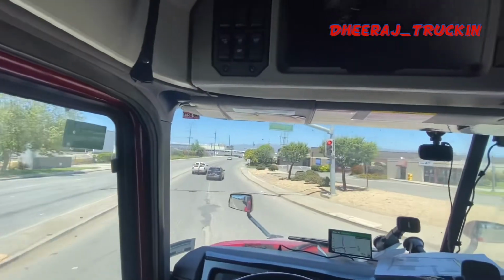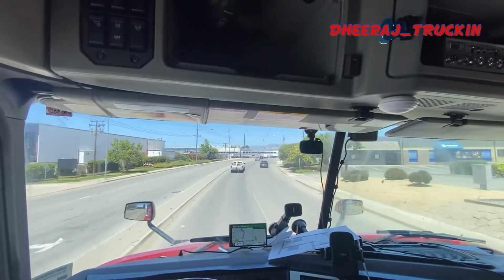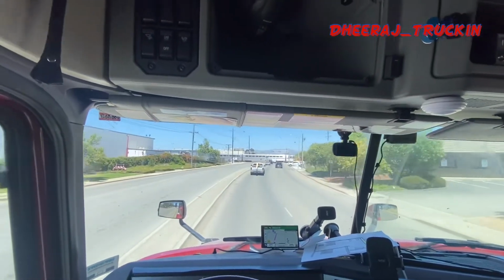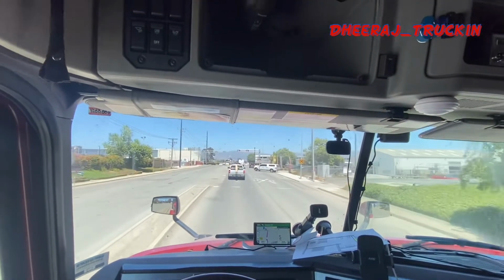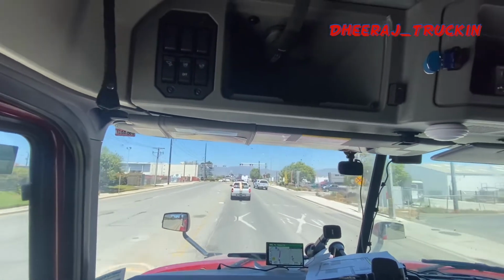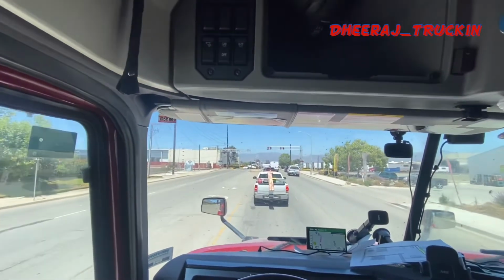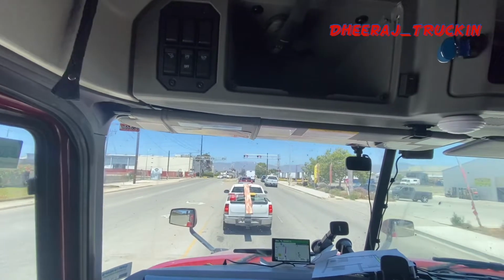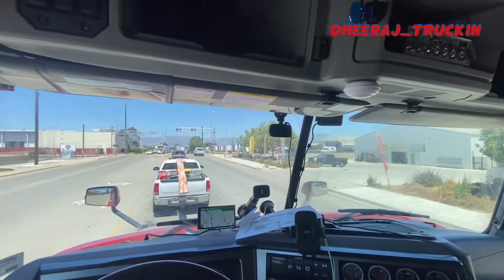Oh no, I got a train in front of me. Come on now. Oh, that's a passenger train. Should go away soon, I think. Oh, I'm so glad that it's a passenger train, not the other train. Turn left. Come on, let's go. Perfect.